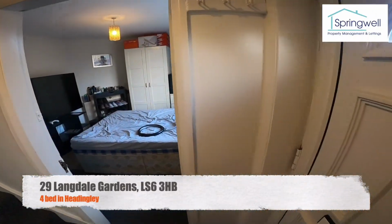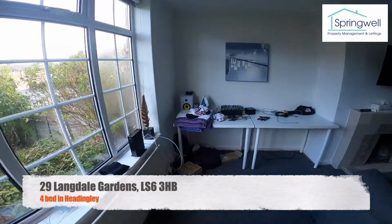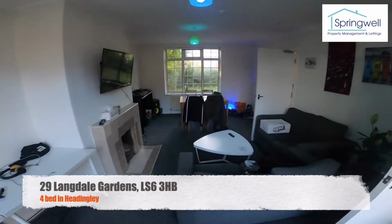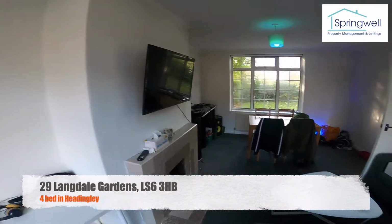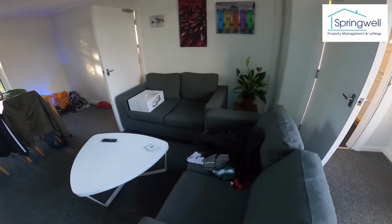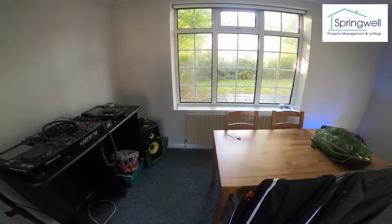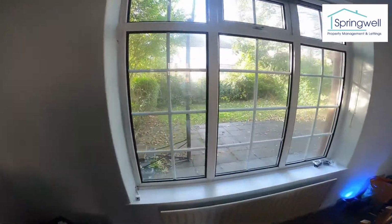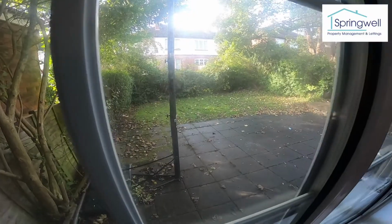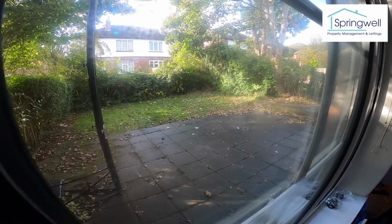So just in through the front door and into a really good size living room for four people. So we've got a TV on the wall, a couple of sofas with a coffee table, and then dining table and chairs there. As I say, out the back, we've got a good size back garden, a bit of a patio area as well.